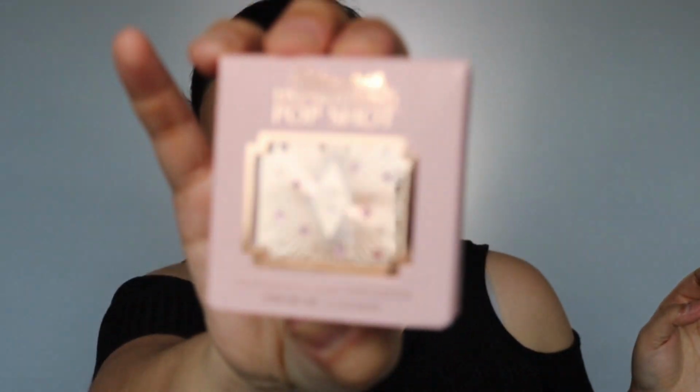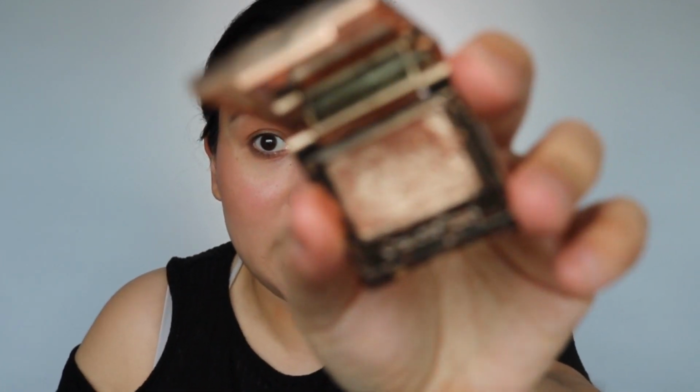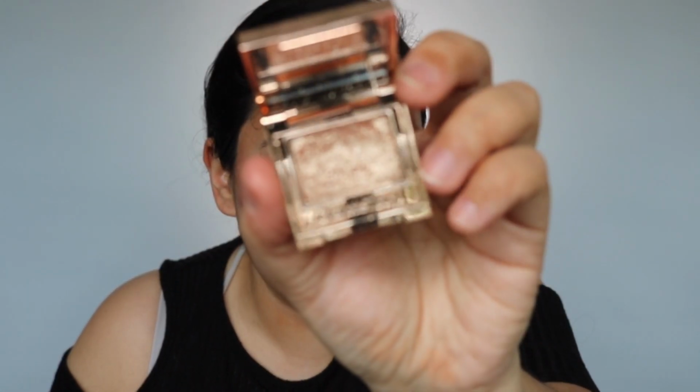Okay, so for eyes, I do have this new Charlotte Tilbury Hypnotising Pop Shots. I got the shade Pillow Talk Diamonds because I'm still in love with these Hypnotising Pop Shots in rose gold, and my favorite one is this one, which is the Diamond Eyes one, because of the insane glitter that this gives on the eyes.